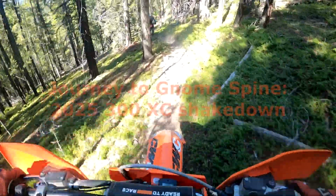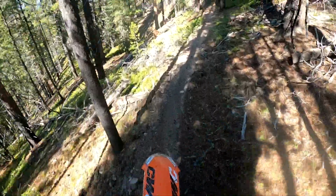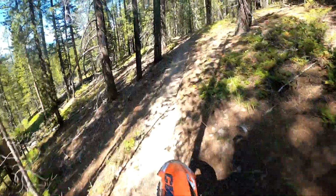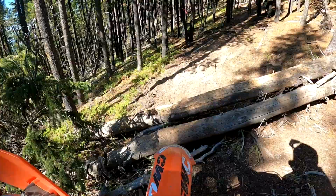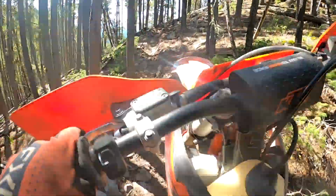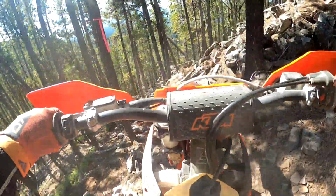Alright guys, come along with me and let's take a journey to Gnome Spine on the brand new 25 KTM 300 XC. Bit of a shakedown for this bike. I've put a few hours on it, but it's bone stock. And I'll share some thoughts with you on it.